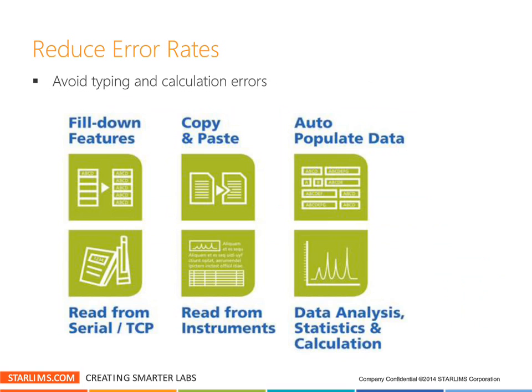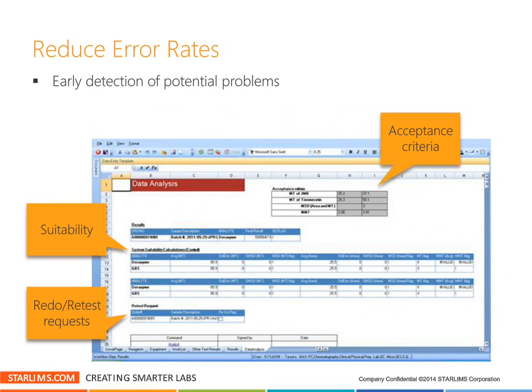Now, along with this, you can also detect any potential problems in your process early on. So as you're executing a particular test method, there's different criteria that you can put in place in each screen. So you might have certain acceptance criteria. You might have suitability calculations. You might even prompt the technician or the analyst to redo or retest a particular sample. All of these things you can tailor to your particular organization and what are the criteria that you need on each particular form, on each particular screen, to make sure that you're able to detect any potential problems early on.